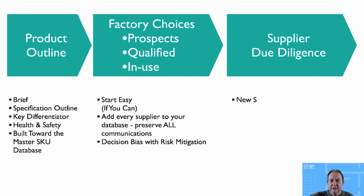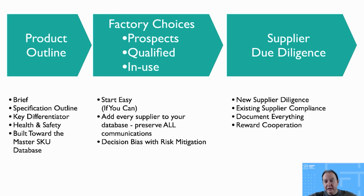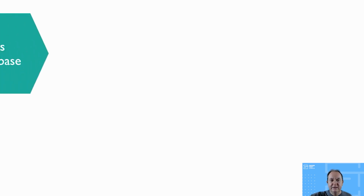So supplier due diligence is the next bit, right? What are we going to do to make sure that they're qualified? How are we checking our existing suppliers to make sure they maintain compliance? And then, of course, as always, we document everything, as I just talked about, and you reward cooperation. Take them out to dinner. Tell them you'll give them an extra 50 cents a unit if they hit these metrics. That will make a huge difference to them, and it doesn't make a massive difference to you if you reward cooperation on getting things past inspections or hitting certain quality standards, et cetera.